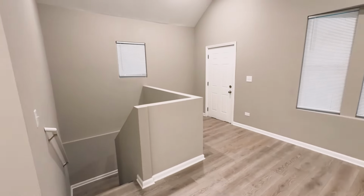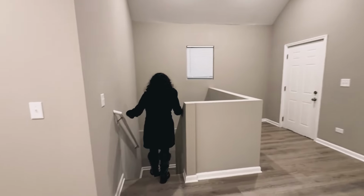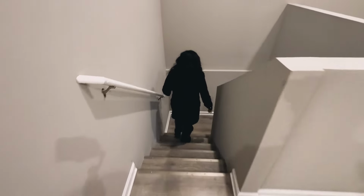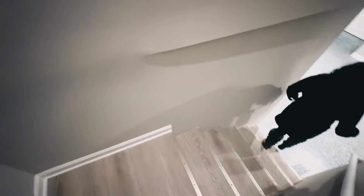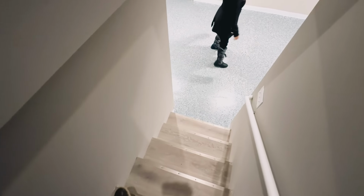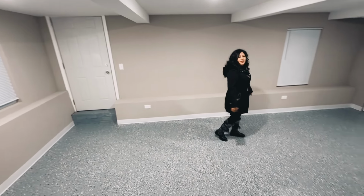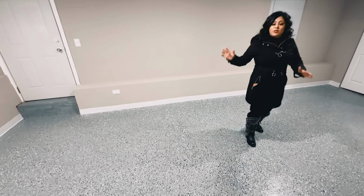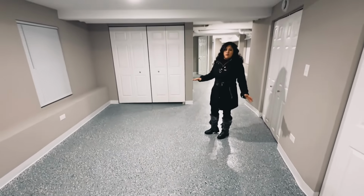So what we'll do, I will take this, and Vernice, you can go down the stairs. Cool. All right. And we will follow you to the basement. Let's go to the basement. I like that it's open. There's no wall, so that's nice. Nice neutral colors on the wall. There you go. And you don't know how big it is until you walk it, right? So this could be easily like a family room or whatnot.